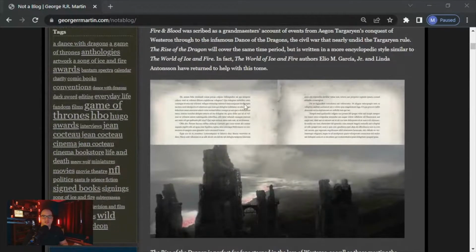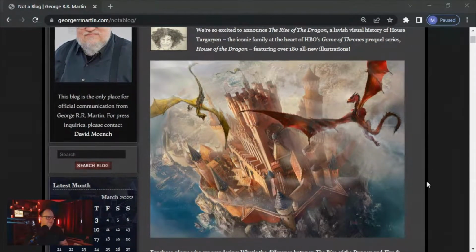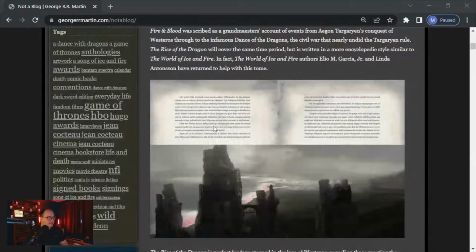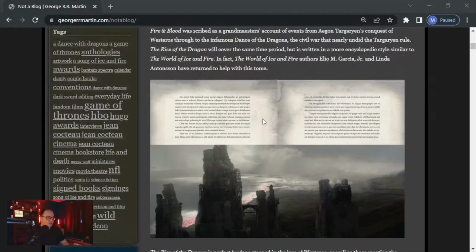But just looking at the artwork, this is what it's going to end up looking like. It's going to end up looking sort of the same as the World of Ice and Fire book, right? Where it's text and big, big pictures. And it looks almost like a tome, right? Because it's got that sort of nice soft cover, even though it's hard. I really love that book.